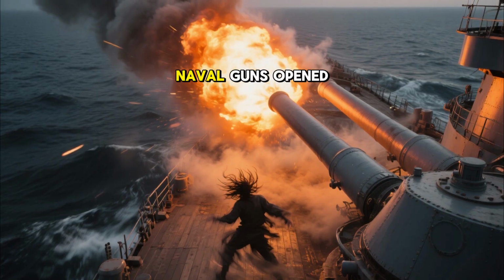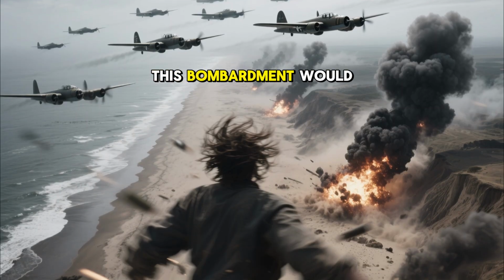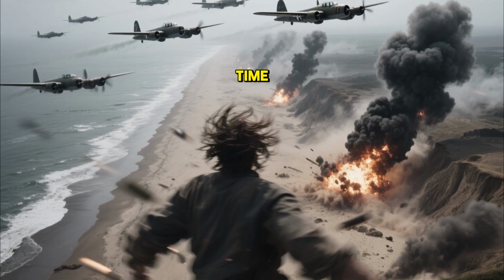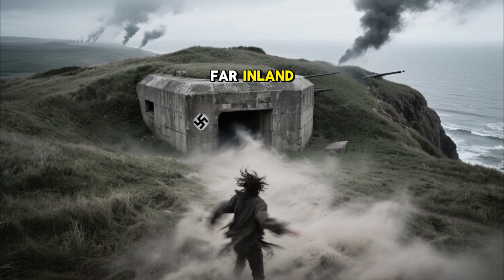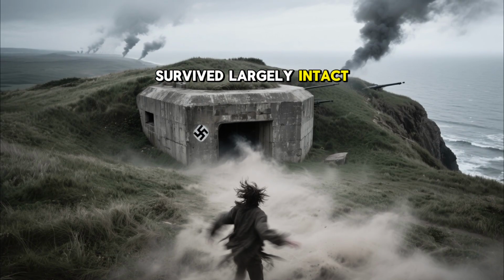Before dawn, naval guns opened fire on the coast. Allied planners hoped this bombardment would destroy many German positions. At the same time, bombers attacked defenses behind the beach. But at Omaha, much of this fire fell too far inland. Many German bunkers and machine gun nests survived largely intact.